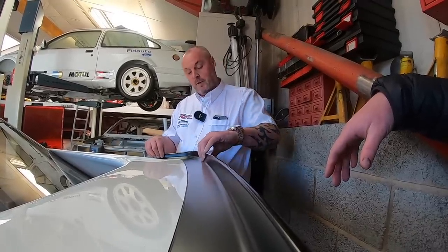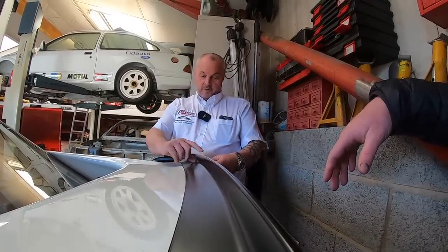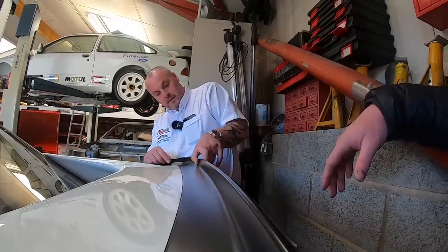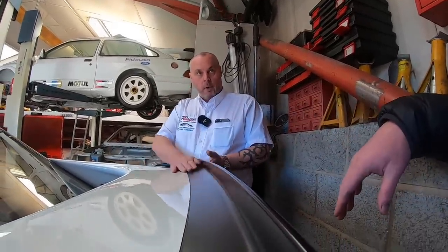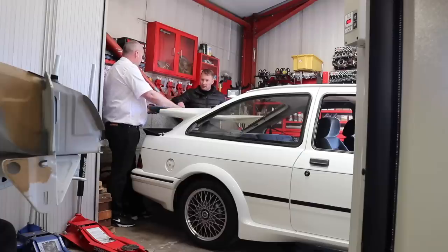It's some German thing, I would assume. I don't know where they got that name from. But basically you get that extra inch and a half lip, just for downforce. And that's moulded into the spoiler. It's not an addition. So this is a new spoiler made just for the RS500.